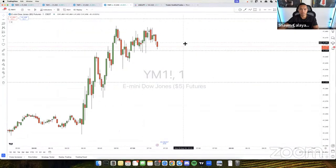You can see how price is going sideways right here, right? There's no reason to take any trades right now. There's really no reason.